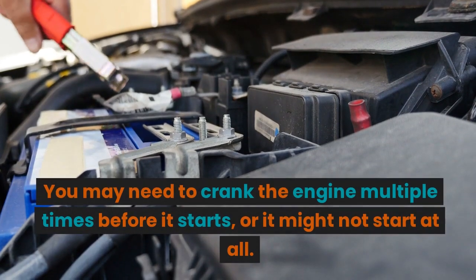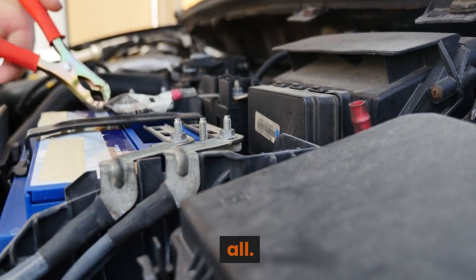Difficulty starting. A severely clogged or damaged throttle body can make it challenging to start the engine. You may need to crank the engine multiple times before it starts, or it might not start at all.